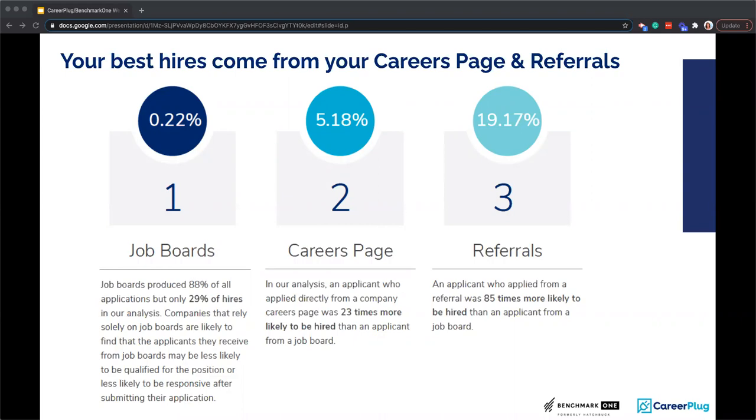Applicants who are coming through your careers page are 23 times more likely to be hired than an applicant from a job board. The reason being, they have probably learned a lot more about your company. They might be coming in from a more niche source. Maybe you posted on social media and they're following that link back to your careers page and your job posting there. Maybe you posted on an industry specific job board or a local or university job site. You're putting your careers page out there in different ways. You're not going to get the same volume of applicants, but you're going to get more quality applicants that way.